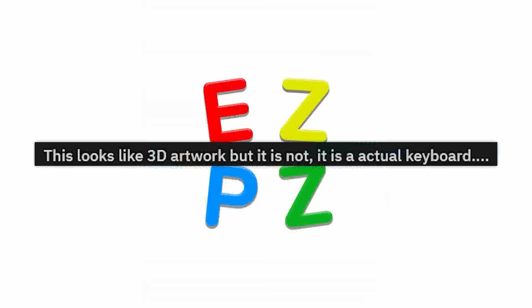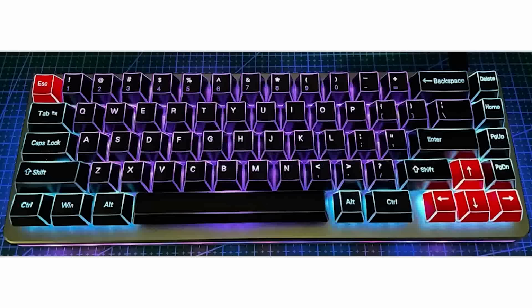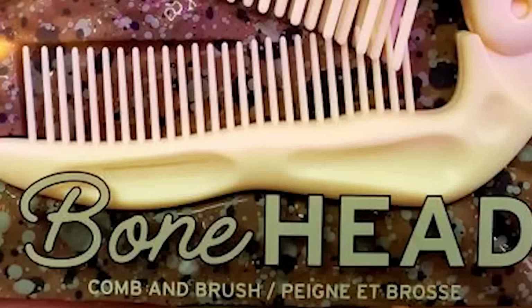This looks like 3D artwork, but it's not. It is an actual keyboard. Dope. I want it. I want to feel like I'm in Tron, and I love the red on there. The red is beautiful. 1-to-1 scale Pikachu wireless phone charger my boss wanted printed came out way better than expected. I mean, hey, dude, I kind of like this. It's a tiny bit off, but I really, really do like it. 10 out of 10.